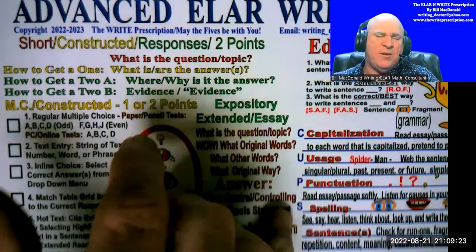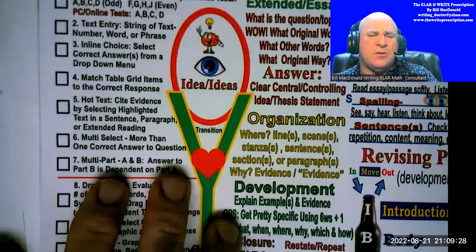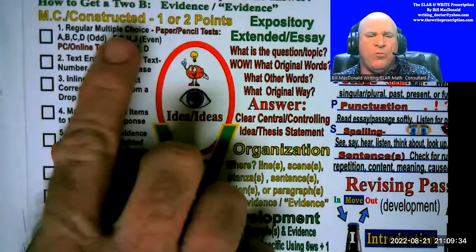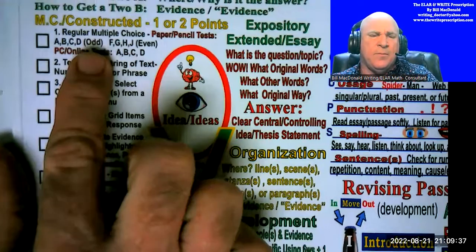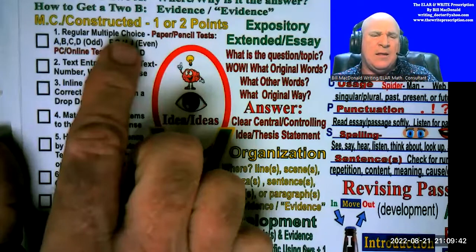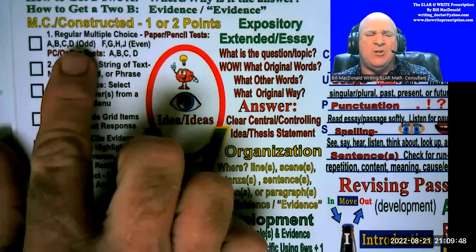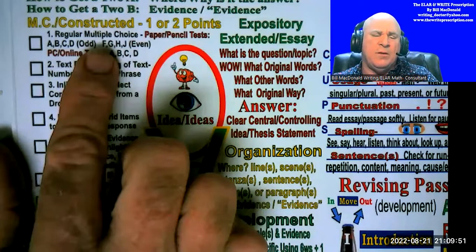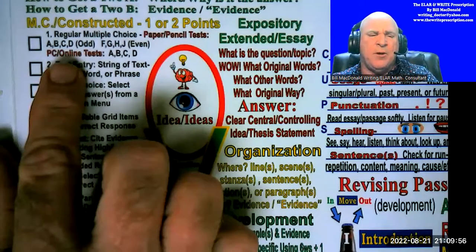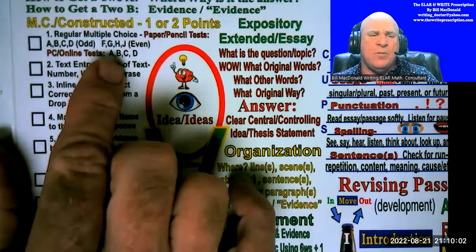This left-hand portion is all the different ways that your students can be asked constructed type responses. Now, I went ahead and put this one in here. If it's regular multiple choice, paper and pencil tests, which you're still going to be taking some most likely, remind your kids that they'll probably be seeing A, B, C, D for odd and F, G, H, J for even. But on most PC online tests, especially the real one, it's pretty much just going to be A, B, C, D, whether the question numbers are even or odd.